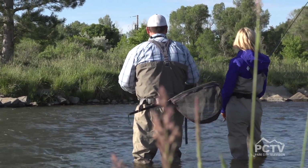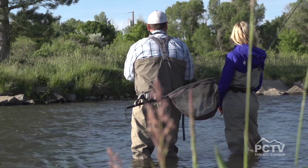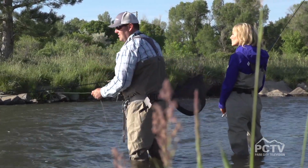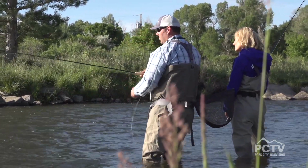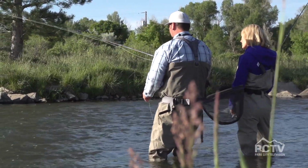And like we say, we want it to mimic the natural flow of the river. So I wanna just let it drift. So I don't wanna pull on it, right? Or I don't want the water to pull on it. I just want it to drift naturally. Okay. So to allow that to happen, the second step was the mend, right?